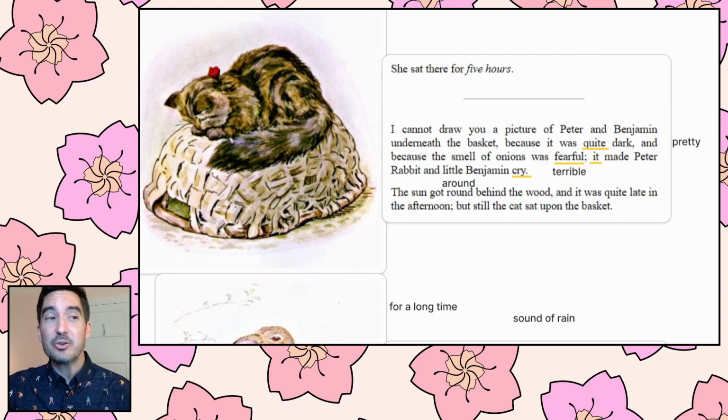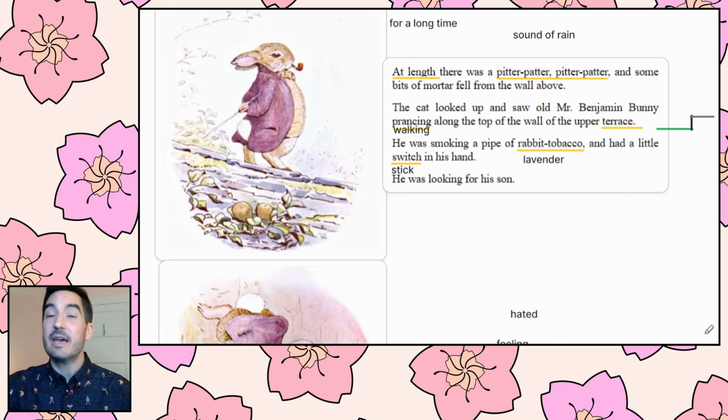I cannot draw you a picture of Peter and Benjamin underneath the basket because it was quite dark and because the smell of onions was fearful. Oh. It made Peter Rabbit and little Benjamin cry. Oh. The sun got round behind the wood, and it was quite late in the afternoon. But still, the cat sat upon the basket. At length, there was a pitter-patter, pitter-patter, and some bits of mortar fell from the wall above.